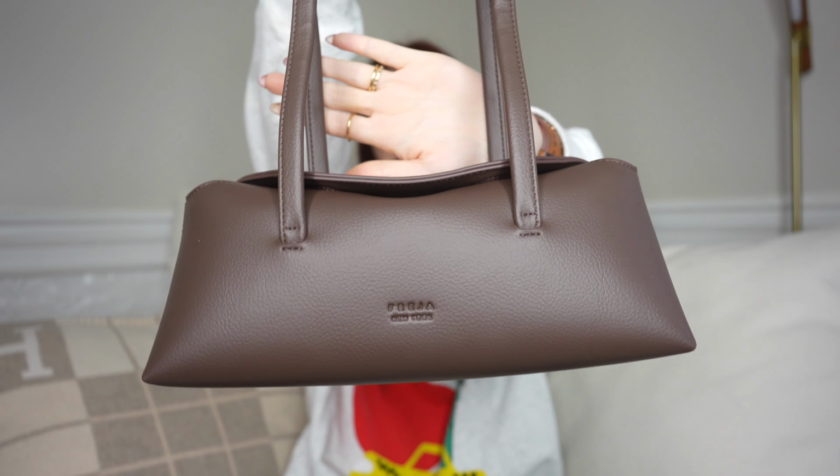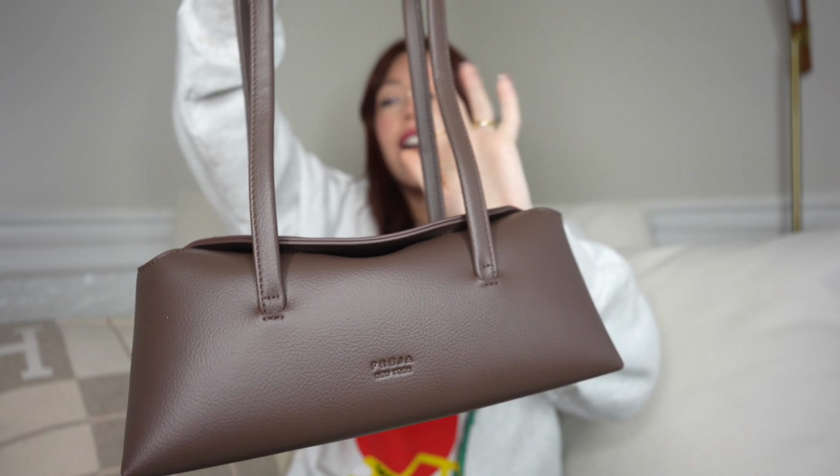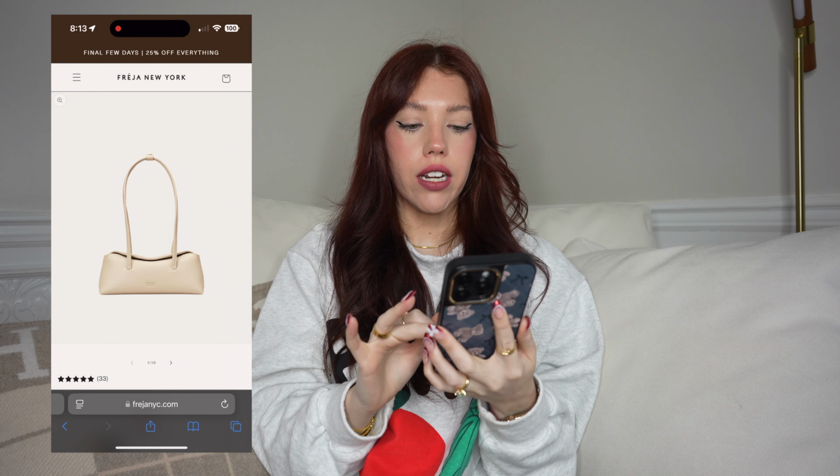Here is what this bag looks like, and you can see I got this in the color espresso. They have not a ton, but a few different colors. Let me go to the website and I'll do a screen recording so you can see all of the different colors. It looks like a lot of them are on pre-order right now because these are really popular. I didn't realize how popular these were. So I'm going to pop up a screen recording right here.